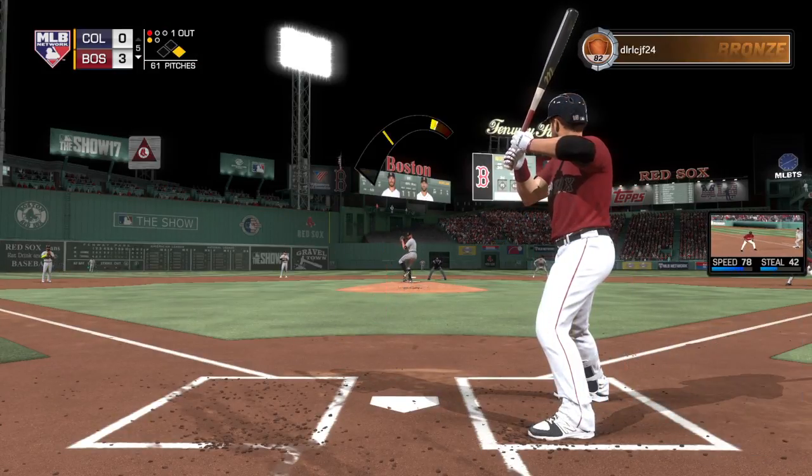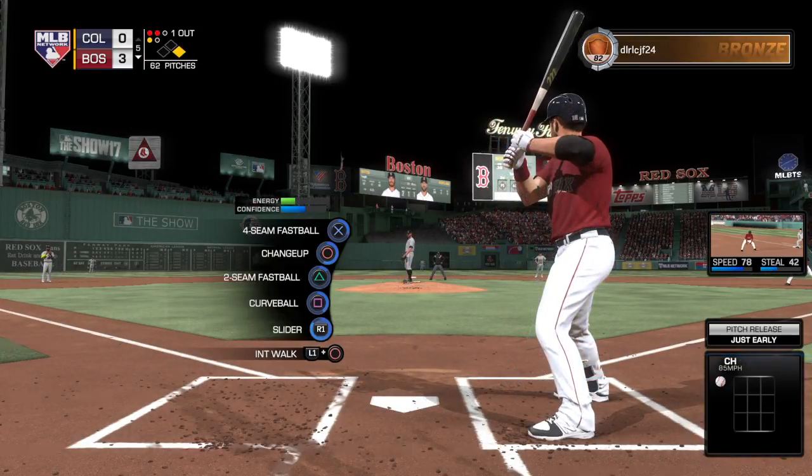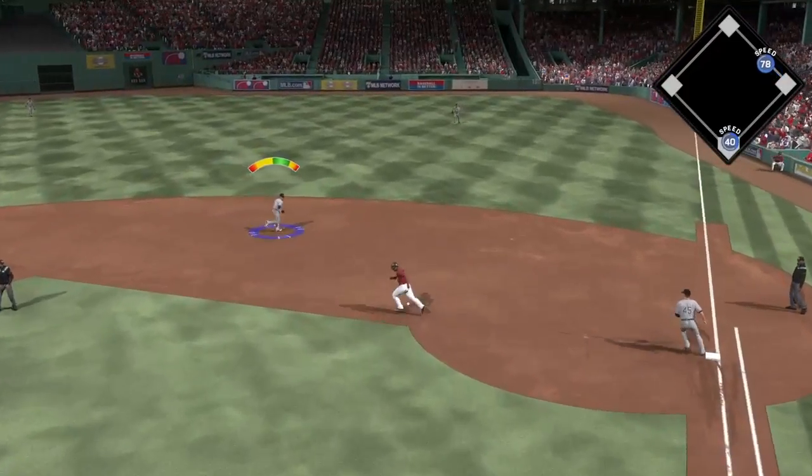There's 2 pitches in a row, Matt, that were away. If this is any indication how he's going to pitch in the rest of that at bat, he's saying you're going to beat me the other way. Nothing inside for him to pull. If you want to hit it, take it the other way.